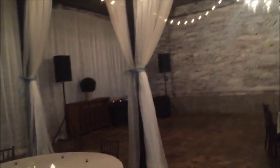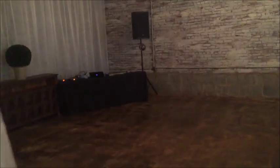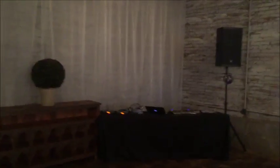This is pretty wonderful because we're in the corner. They actually have the ceremony in here too, in that altar area. So we set up a sound system to fit those needs for the ceremony and reception. We space out the speakers a little bit, but typically we're going to be in the corner for most of that.